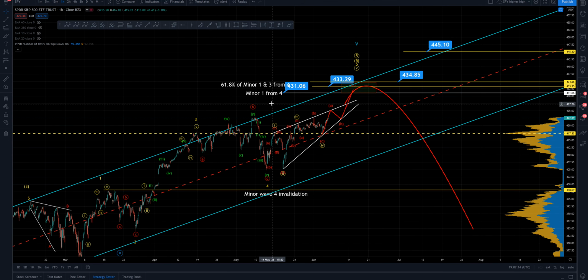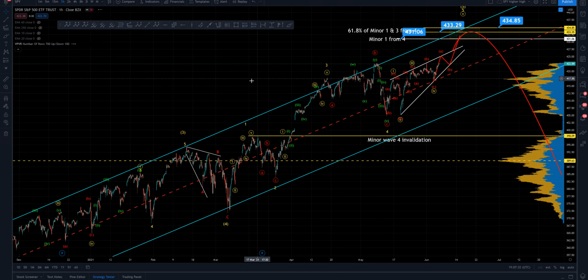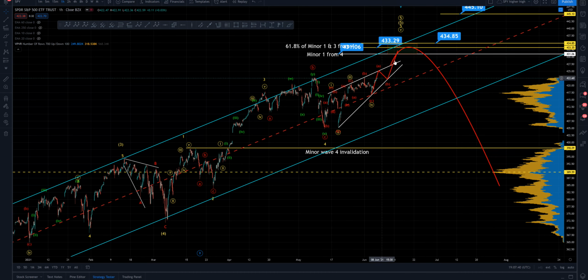So in the coming days and weeks, we should be looking for first the minor wave 1 from 4, which is 431. Then we should be looking for the 61.8% minor 1 and 3 from 4, and then the primary. So anywhere in here and around the edge of the channel, I would expect to find resistance. It's been consistent the whole time up through this thing. So that's basically what I see. I think my original idea, which I've been talking about for a few months now, that we're going to top out in the summer, is probably going to be the case.